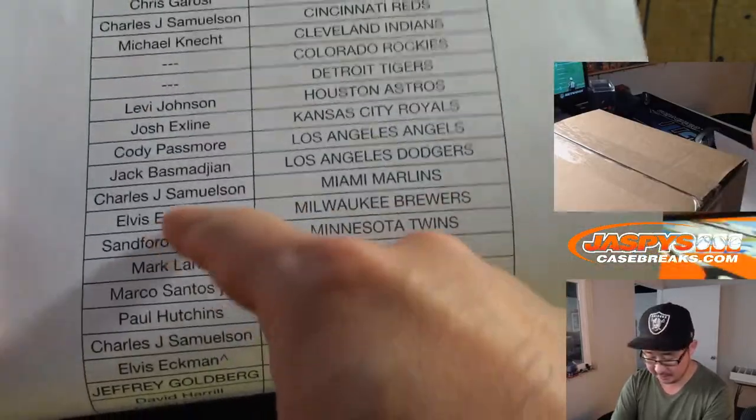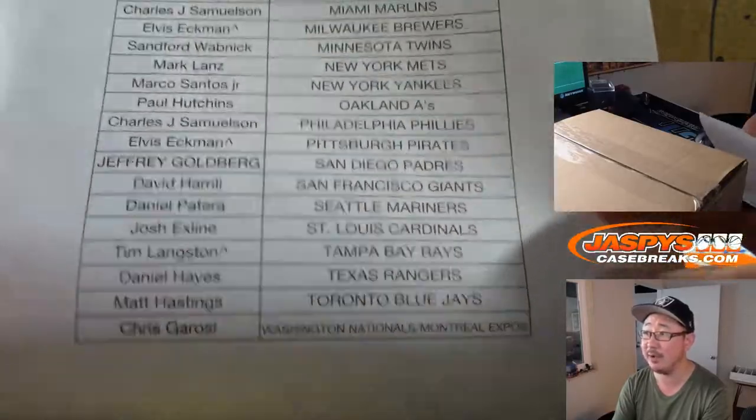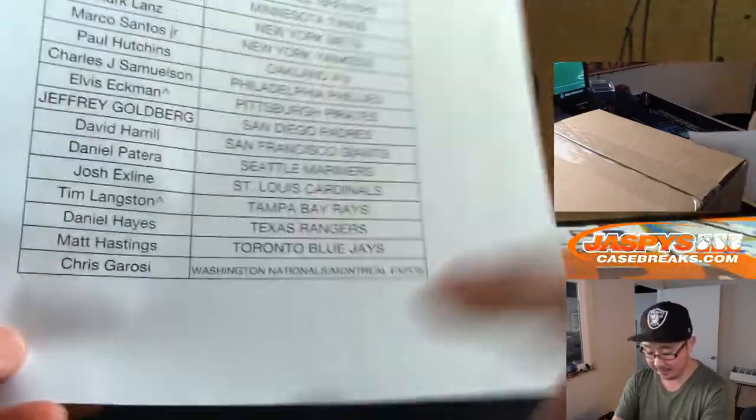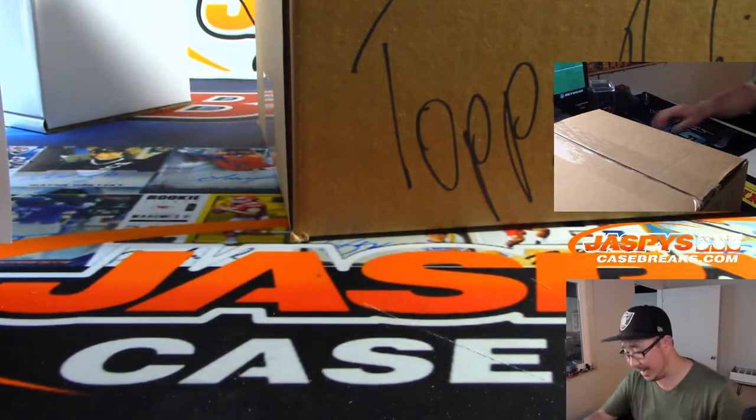Now, if you see a little rooftop next to your name like Elvis, that means you won that in some sort of team random at some point. There you go. Apparently, loaded with Expos stuff in here. We want to highlight that.